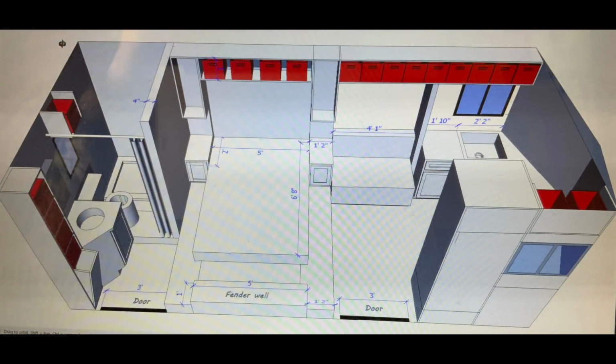So the steps will be somewhere between 6 to 8 inches high. And that will give enough room where our feet will touch the floor when we're sitting on our mattress. And in addition to that, I've got to get my power is going to be coming in on the driver's side of the trailer.